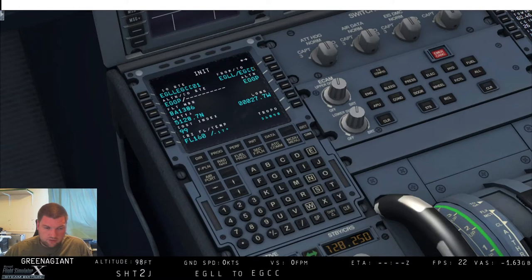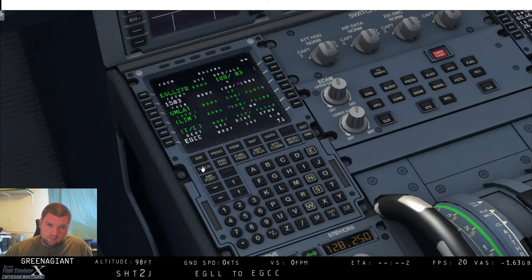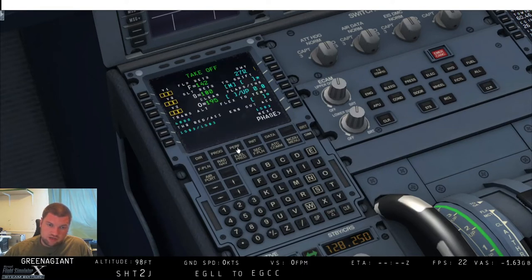I'm just going to tweak the audio a smidge there. That looks a wee bit better. So that's in. Our block fuel was what, 4.6? So 4.7 on here. Always round up. So that's in. I won't do the flight plan side of it just yet. I'll do that afterwards as well.